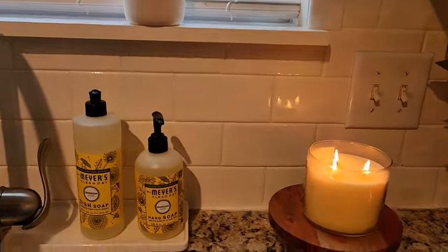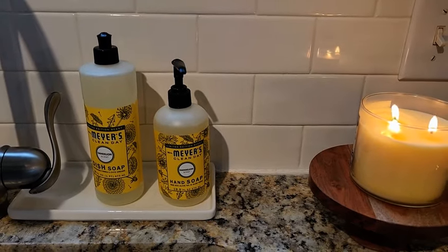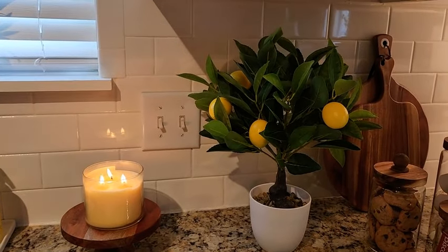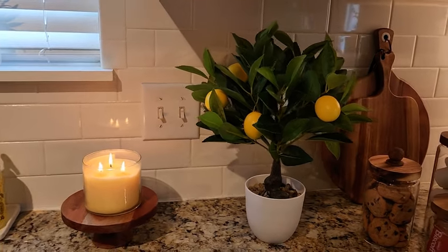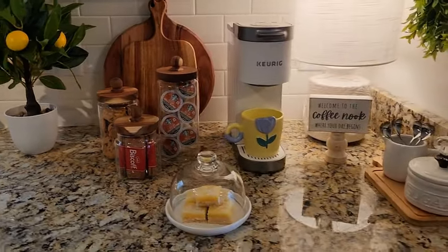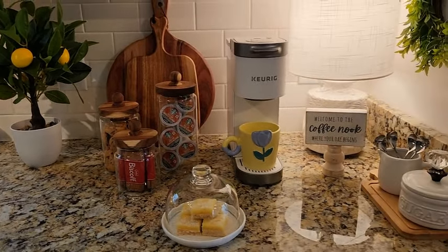And also I got some new soap. This is the dandelion. I've never seen this before, Mrs. Meyer's dandelion, so I got that and it smells really nice. And I got my little lemon tree, a little plant. I got that from Amazon. I thought it was really cute. And I've got my little coffee bar here with my lemon squares and some cookies.